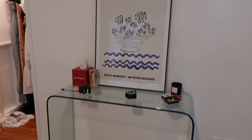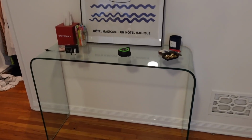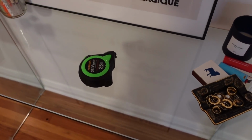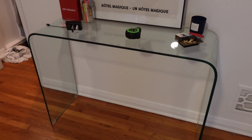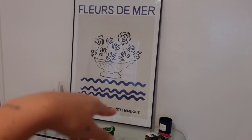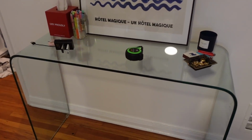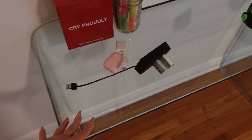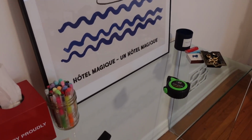I got this beautiful waterfall glass console table on Facebook Marketplace and put it here. This is going to be my work desk area. This will be hung on the wall and obviously everything will change, but I need to get a chair for this and it's the perfect size. It's not too big because I don't need a huge desk.